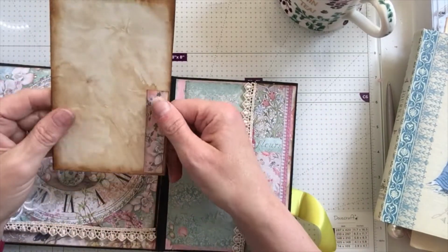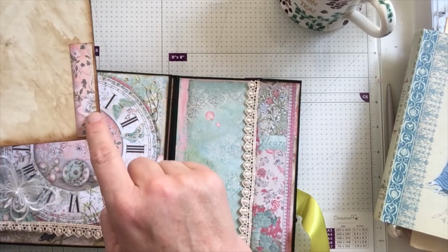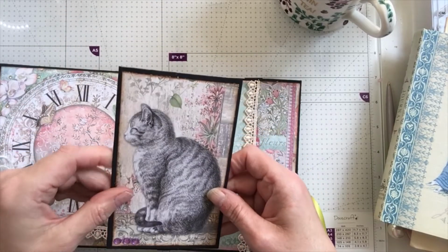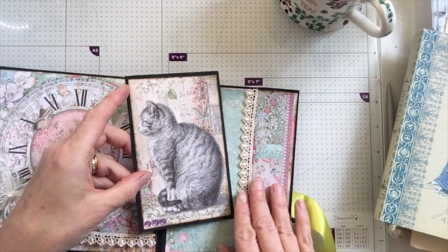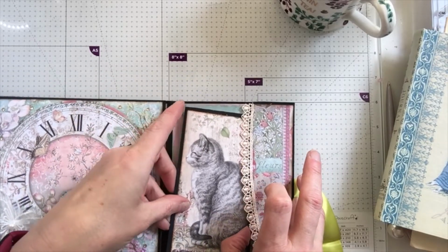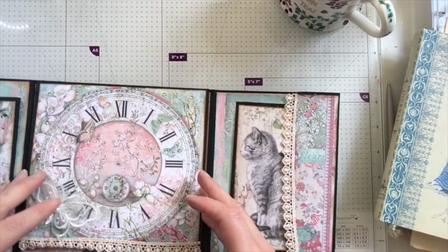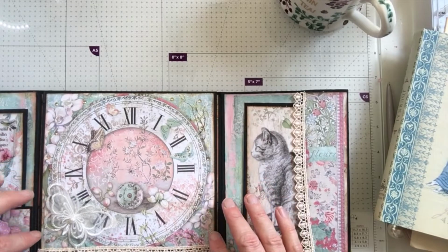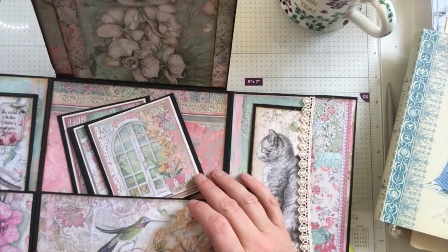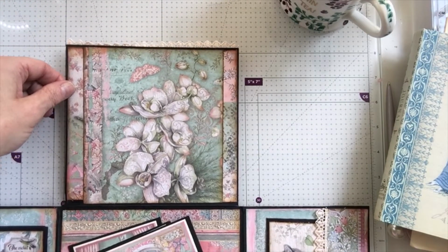Another journaling pocket, and you see, you don't waste any of your little scraps. They're useful for embellishing. Oh, gorgeous, gorgeous. Oh, I've just pulled that. I'll glue that back down. Sorry. Oh, my bad, my bad. Now, look at this. All these gemmies on there. You lift this up, and you've got more gorgeous paper.